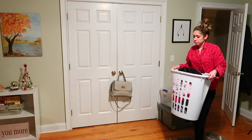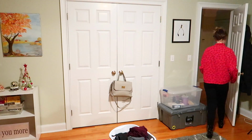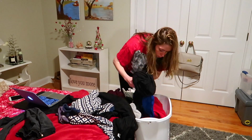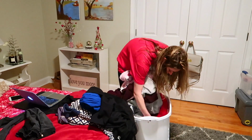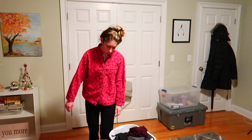And then if you're like me, you probably have had that thing happen where you take your clean clothes out of the dryer and then they're in the basket, and then the rest of the week you just get your clothes out of the basket instead of taking 10 minutes to put them away. So I recommend getting into the habit of always putting your clothes away right after they've been washed.